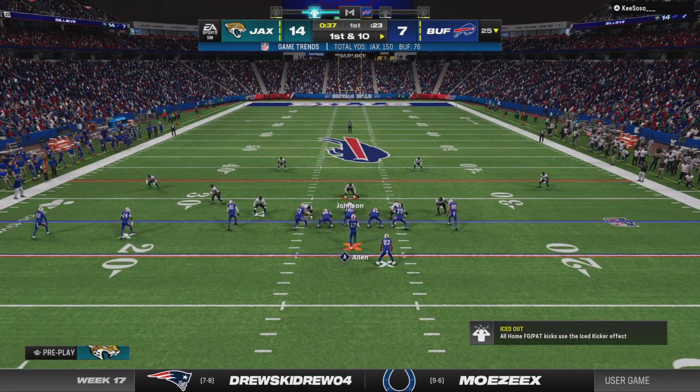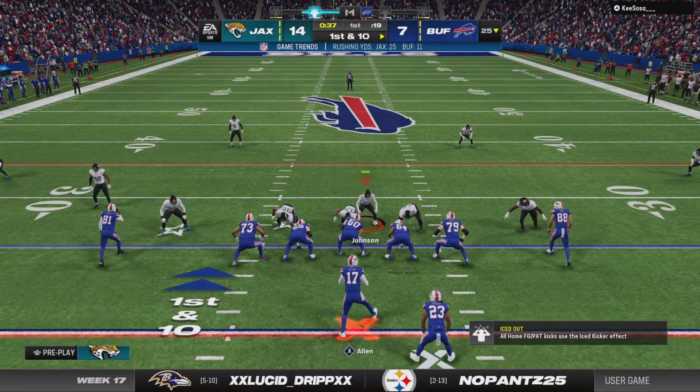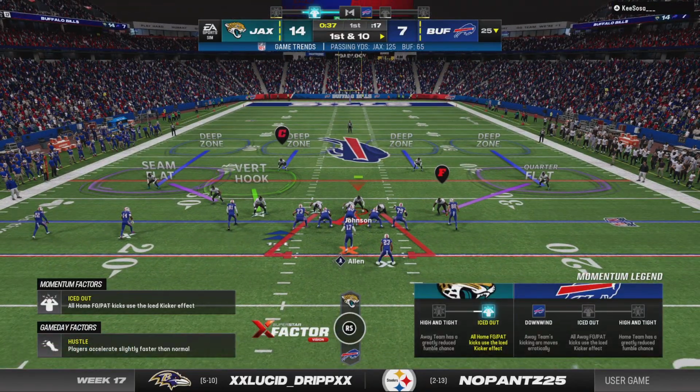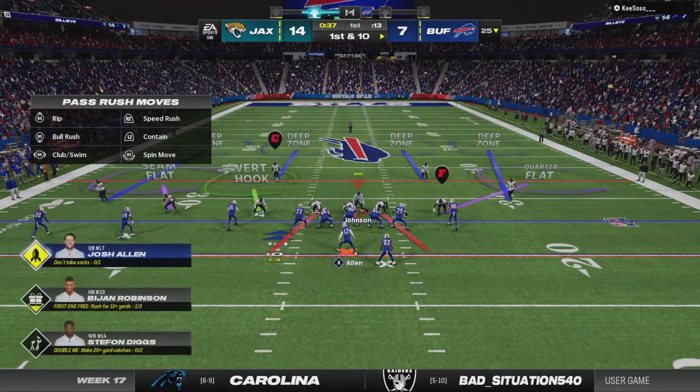Buffalo offense ready to go for their next drive. A long drive last time out for this offense, Charles. If you remember, they started basically in the shadows of their own end zone, marched it down the field, and a lot of that was through the passing game.